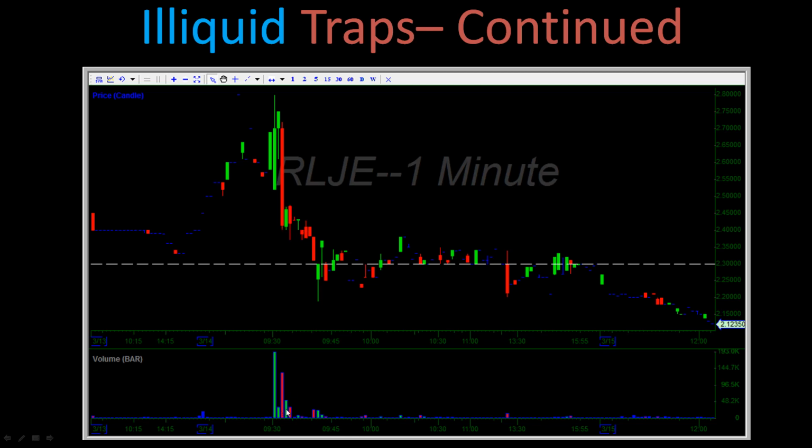And you can see that these two volume bars pretty much equal these two volume bars. There's only really one group of traders trading this. And then once everyone bows out, this thing does nothing for the rest of the day, right? This is trading less than 100 shares. There are some minutes where this isn't even traded at all, right? So, if you're stuck with this stock, who are you going to sell it to, right?